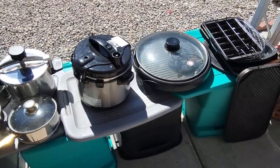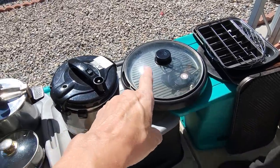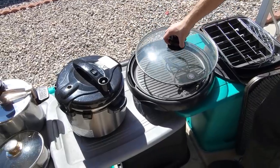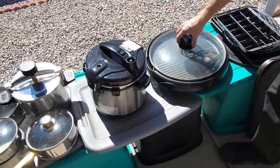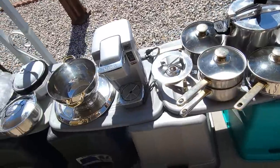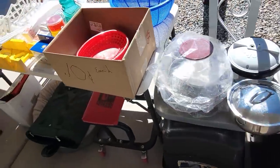How's it going? That looks like a fun cooking thing. What is it? It's like an indoor home grill. Like a little indoor grill in a way. It's an electric grill.